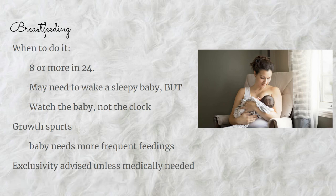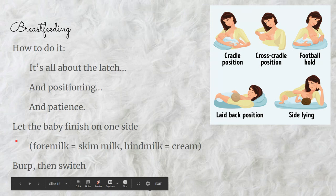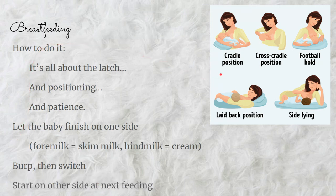And if at all possible, some moms will prefer pumping and feeding, but if at all possible, we prefer to get that feeding done at the breast. A baby is a much more efficient way of getting milk out of a breast than a pump. So that is that. How to do it. These are all the different holds.